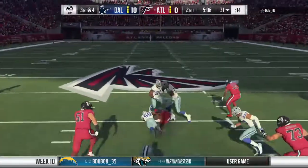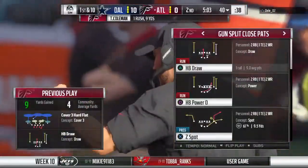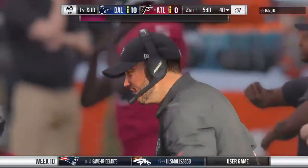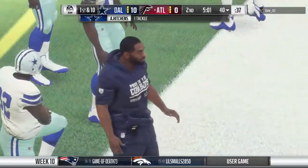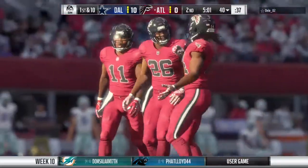The former Indiana Hoosier here, Tevin Coleman. It goes as a gain of 9, and it moves the chains. That's quite a spot there for his first carry of the game, but obviously they had plenty of faith in him, didn't they? No question about it. And here, why not go with the fresh legs? Able to push forward, pick up that first.